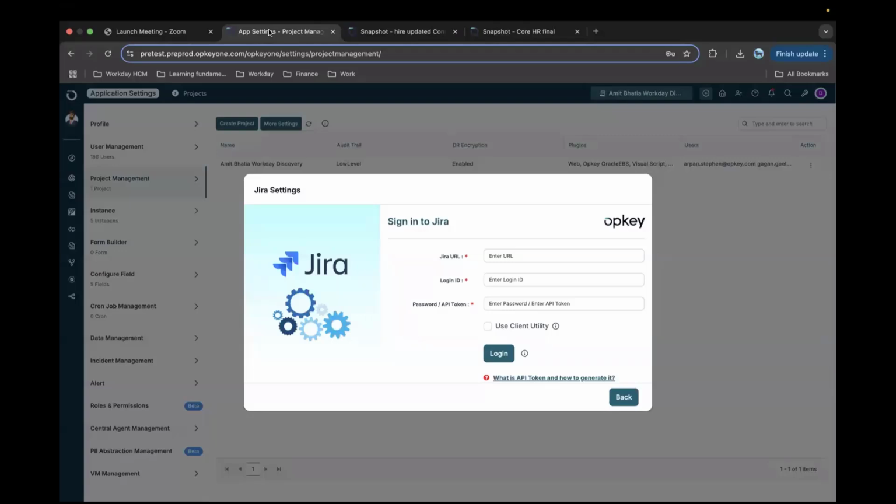Okay, I'll keep going. So there was a question about Jira setup. I just wanted to clarify it first. So within Opkey, we have a very simple app setting. We go there, it populates everything. You authenticate your credentials, log in, and it's as simple as that. We have established the connection via this window.